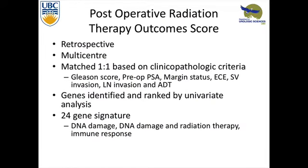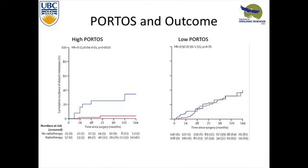So this is a retrospective, multi-centered study. Patients were matched one-to-one based on clinical pathologic criteria, and the genes identified were ranked by univariate analysis. So this is searching for who won't respond to radiation therapy or who would respond. And they developed a 24 gene signature. This looked at DNA damage with radiation therapy and the immune response.